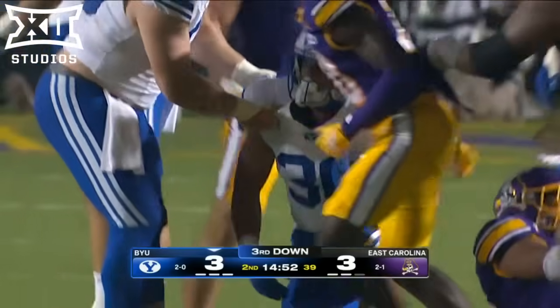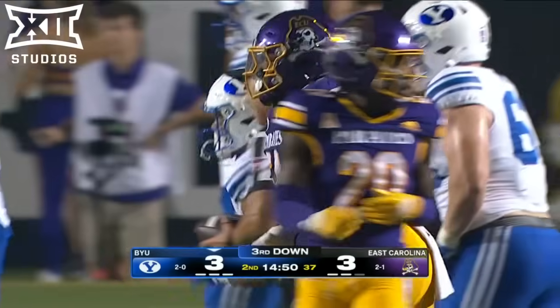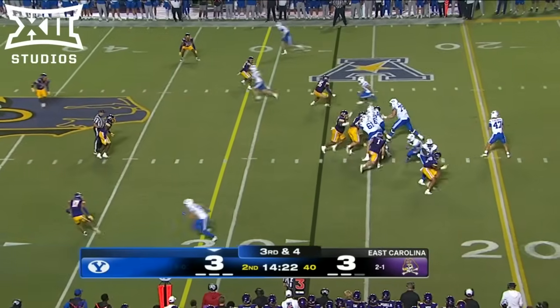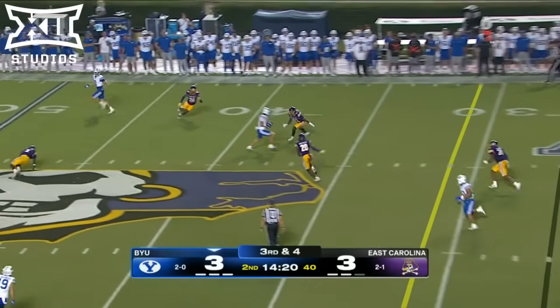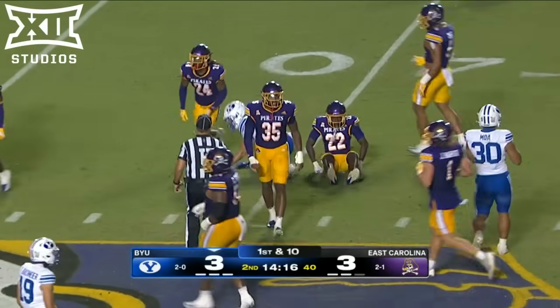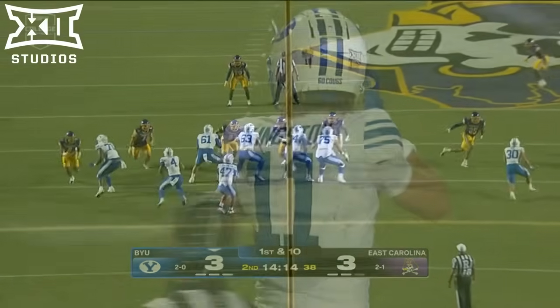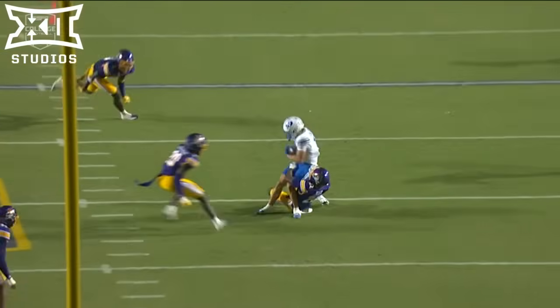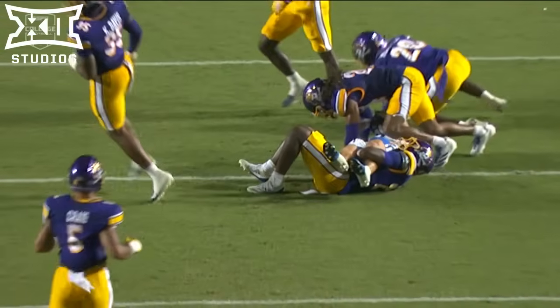What a one-handed catch by Sione Moa. For all the attention L.J. Martin gets, they think Moa is 1 of 4 on 3rd down. Bachmeier stretching the field, and that's a strike to the 40-yard line and caught by Parker Kingston. This season, I mean, that's a tight window, zone coverage. You have to be on time, in rhythm, and obviously accurate with the football.